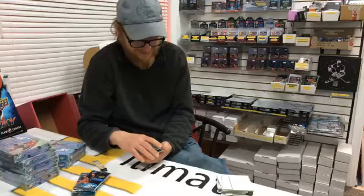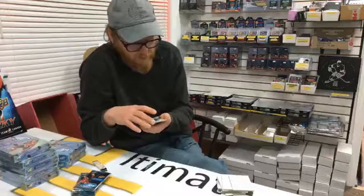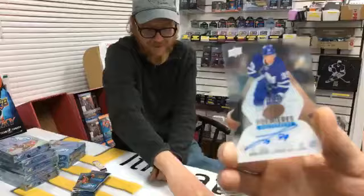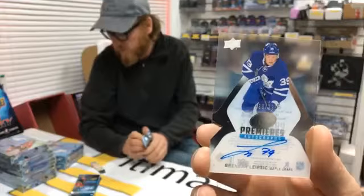We have a rookie premier autograph, number 199 out of 299. Toronto Maple Leaf, Brandon Leipzig. Oh, that's all right. There you go. Hard sign. It's a good sign that we're hitting Toronto, guys. Good job, Jomo. You jumped in on this break, and there you go.